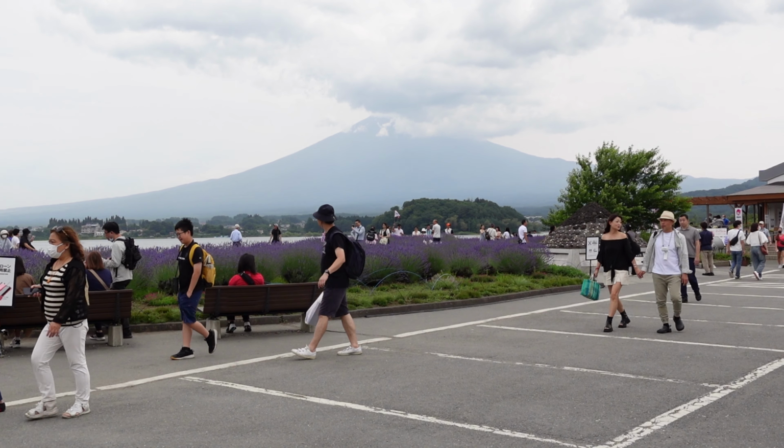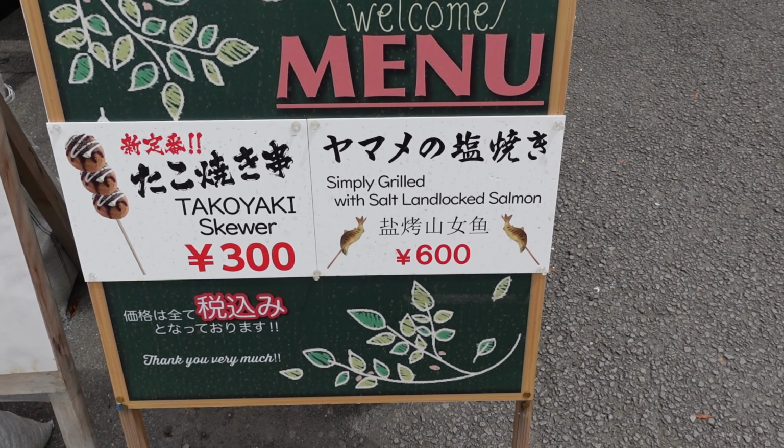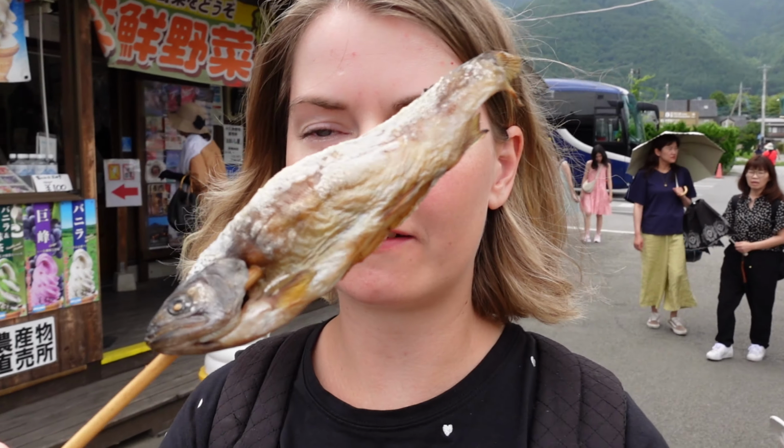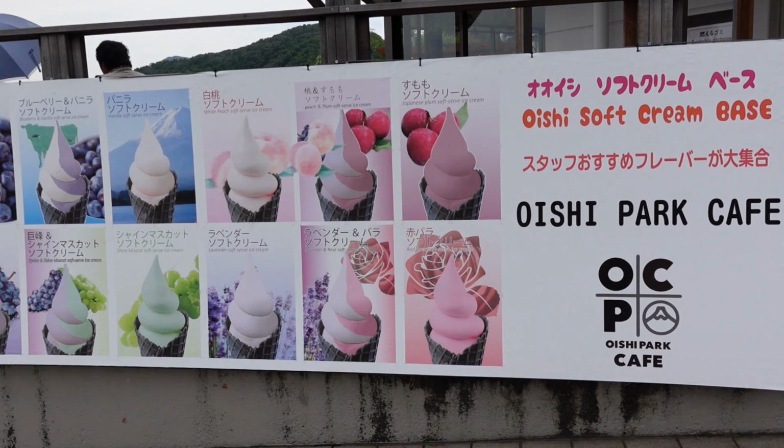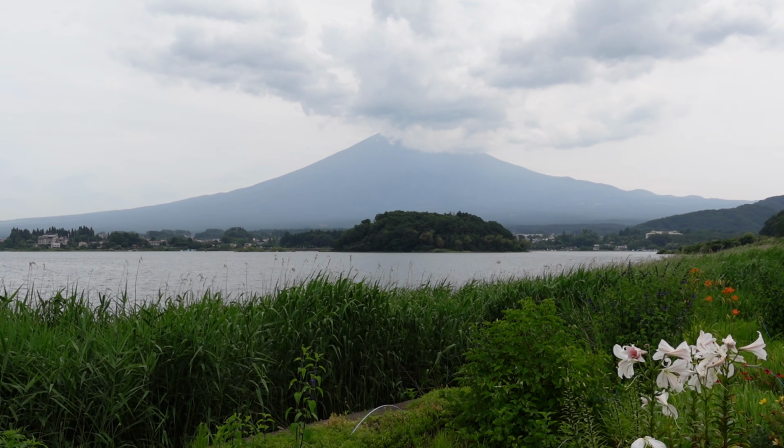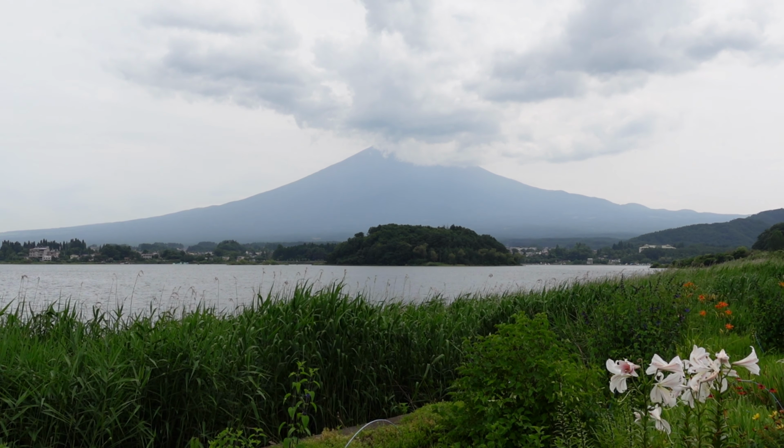While in Kawaguchiko, I also took some time to enjoy the Lavender Festival in Oishi Park. The colors were so vibrant, and it was the perfect way to unwind and soak in the local culture. Fuji-san was a little bit shy, so I couldn't really see her that well.